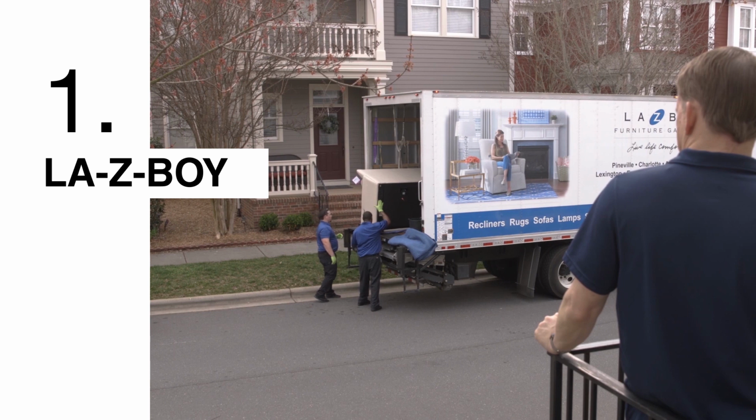Number 1, La-Z-Boy. Of course we had to add ourselves to the list because La-Z-Boy has a fantastic design program. Each designer in the La-Z-Boy stores have a degree in the design field. So it's a really simple process.